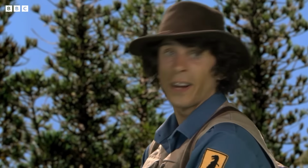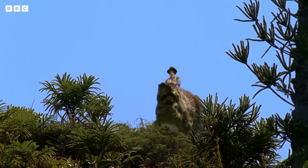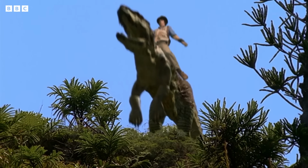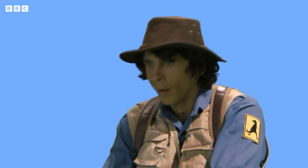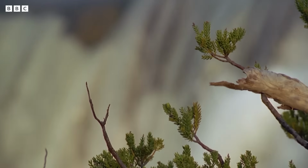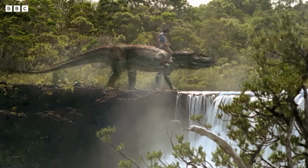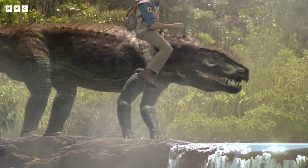Well, I've been on this Postosuchus for ages now. He still doesn't seem like he's going to fall asleep, though. If anything, he seems to be getting livelier. Whoa. There, there, calm down. It's all right. Right, he stopped. Now's my chance. Just reach that.